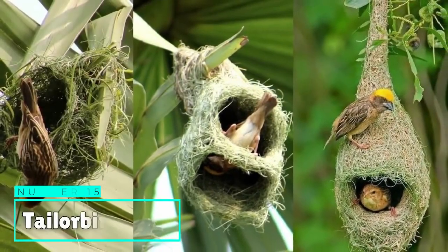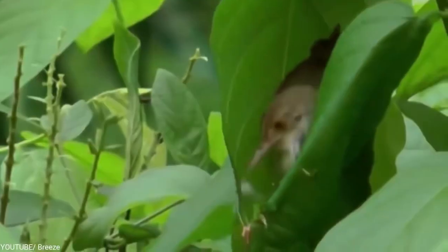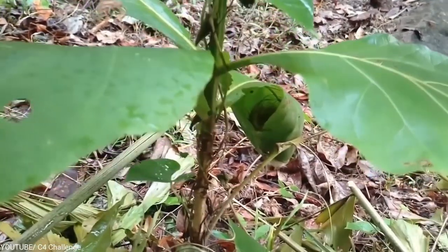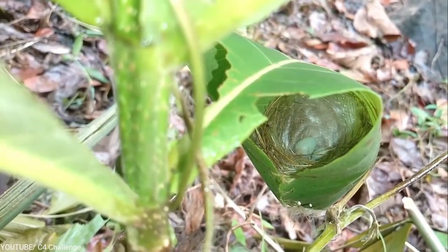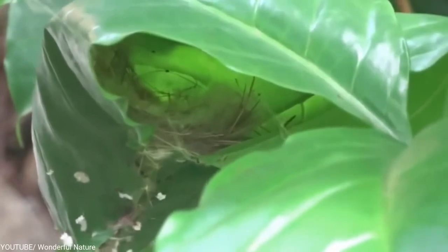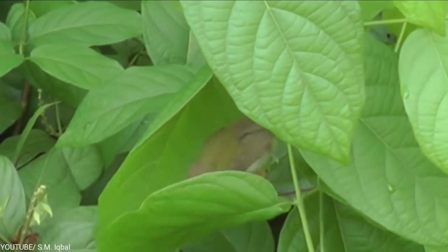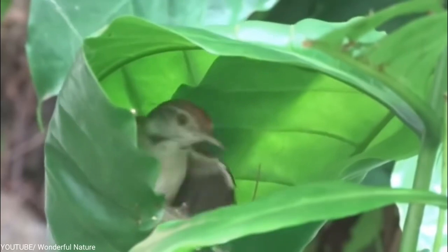Number 15, Taylor Bird Nest. Taylor birds get their name from how they make their nests. They sew leaves together with fine grass, spider webs, or plant fibers, which the actual nest is built with soft materials. The nest is usually placed in thick foliage, making it tough to spot. Taylor birds are generally quite shy and hide within dense vegetation themselves. They are found most commonly in Southeast Asia, with various subspecies spread across Sri Lanka, India, Pakistan, and Nepal.